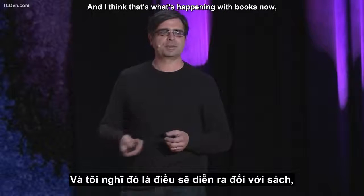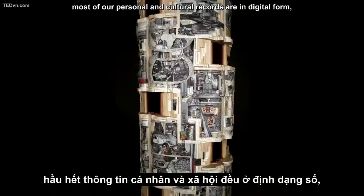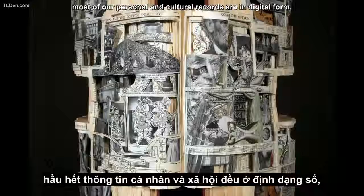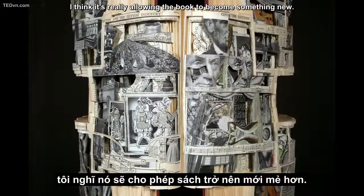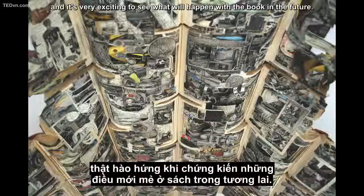And I think that's what's happening with books now that most of our technology, most of our information, most of our personal and cultural records are in digital form. I think it's really allowing the book to become something new. So I think it's a very exciting time for an artist like me, and it's very exciting to see what will happen with the book in the future.